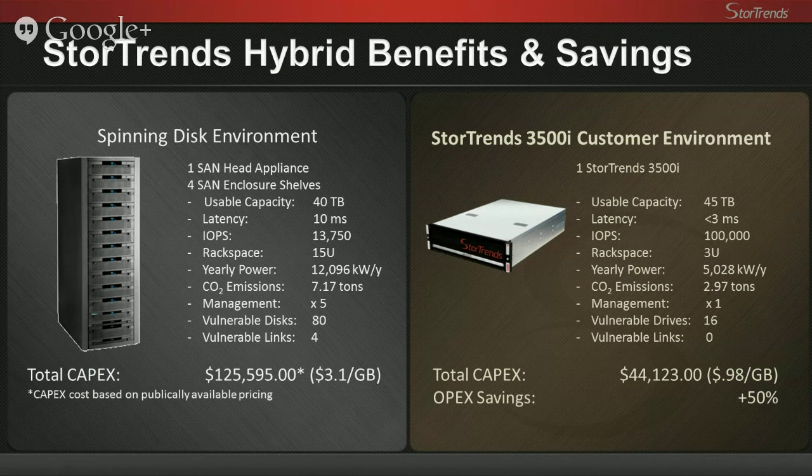We'll talk about how that would actually work and how in the world we could possibly say what the hot data is. We'll talk about that in a little bit. But same story again, a lot less rack space, power, emissions. And again, $44,000, a lot less cost. You're looking at 98 cents a gig.